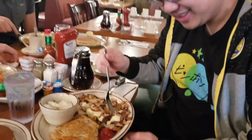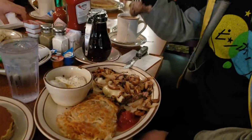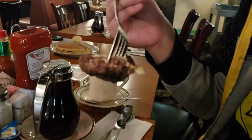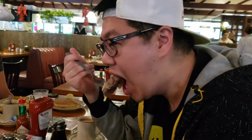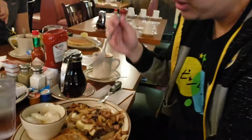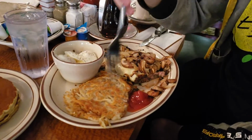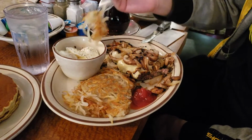So what you got here is Swiss cheese and mushrooms on the hamburger steak. I asked for medium rare. As you can see, it's almost well done, but it's the edge, so maybe it'll get rare on the inside. Let's get into it. I just love the taste of melted cheese, caramelized onions, and sauteed mushrooms on top of a hamburger. Absolutely delicious. Now I'll give it 4 out of 5. I mean, the overall experience of this place is great.